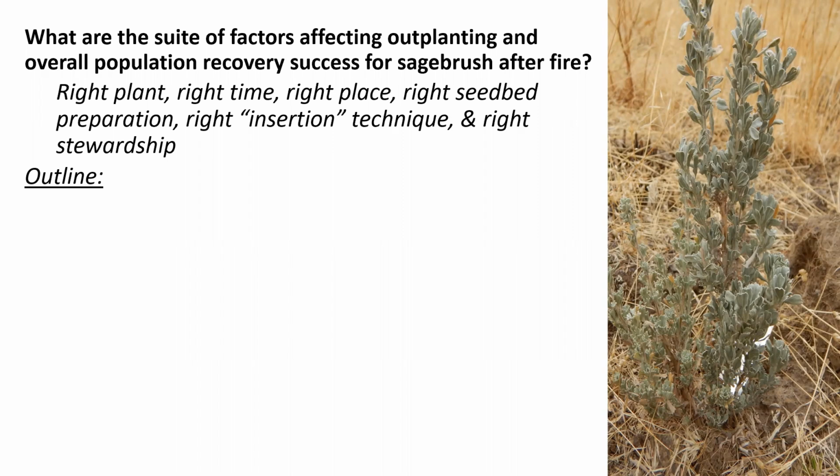Using the right seedbed preparation. Competition from herbaceous is super important. Using the right insertion technique. And that's, I think, what we're going to talk a lot about today. That's where you wanted us to go, right, Kevin? Using the right stewardship. And Kirk hit on this. How you graze after a restoration treatment is just an example of one thing that can really make or break the worst or the best of initial restoration investments.